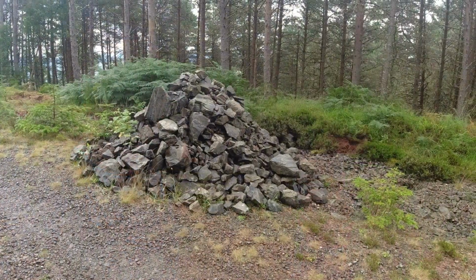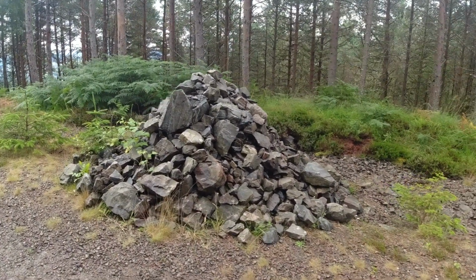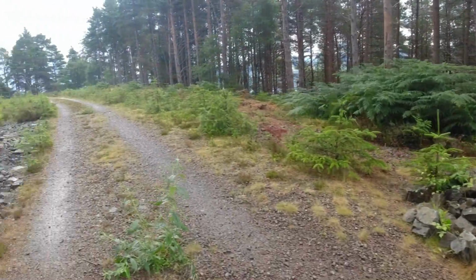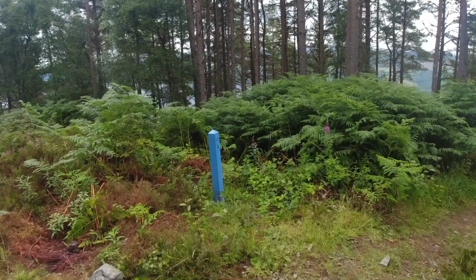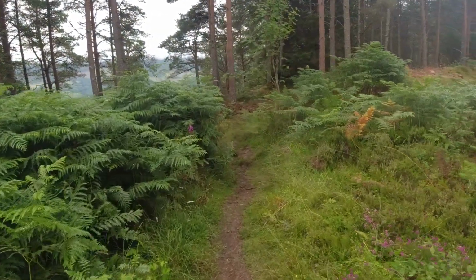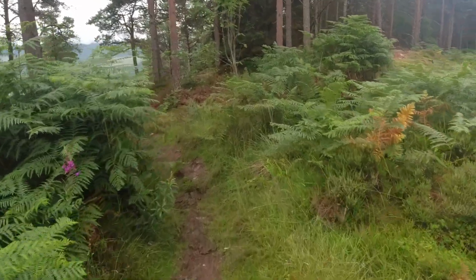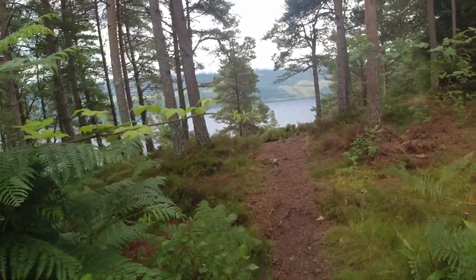Real good. As much as I've enjoyed this climb through these wonderful woods, I hope that means it's the top. Just after that stone pile, don't miss this little right turn here. Flies on me. Get off.